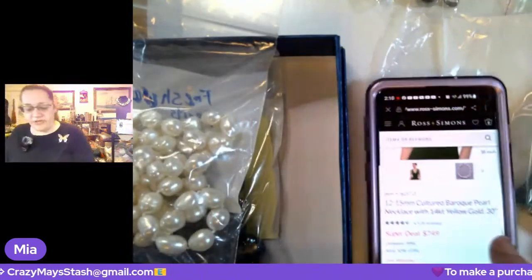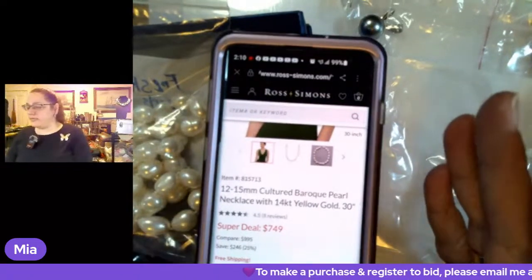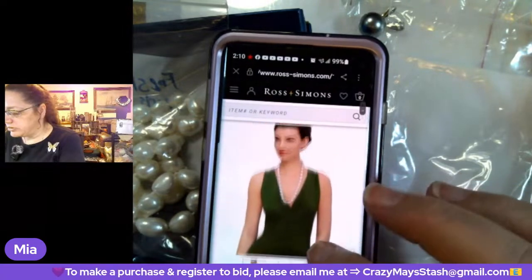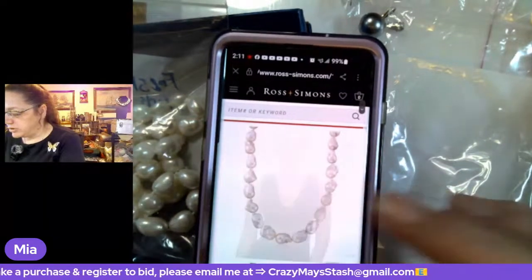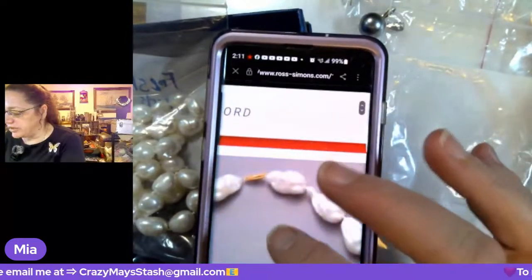I'm flabbergasted. $7.49 for Ross Simmons Baroque pearls. And it says in yellow gold. So the only thing that's gold is that tiny little clasp.